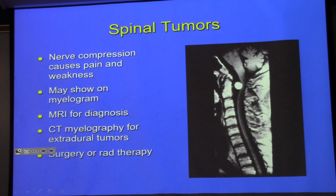And some patients are not really a candidate for MRI due to metallic implants, a pacemaker, for example. If you have a pacemaker, you can't get in the magnet. That's not going to work. So then we have to figure out some other way to do this imaging. And treatment, as always, is surgery to get rid of the thing, or radiation therapy to kill it with high-powered X-ray.